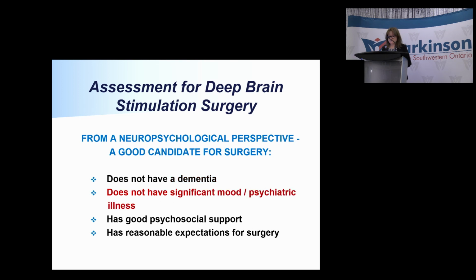The second sort of thing I look for is that the people shouldn't have significant mood or psychiatric illness as well. Because again, severe depression or anxiety or significant impulse control problems can make things worse after the surgery. So there's negative outcomes associated with these things. But again, because depression and anxiety are so common, we certainly wouldn't rule people out for the surgery if they have mild symptoms in those areas.